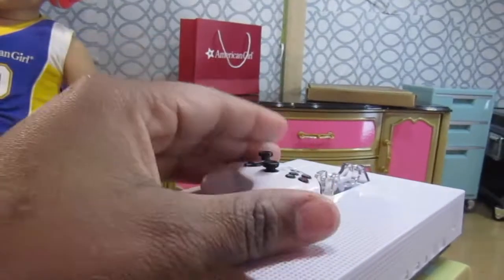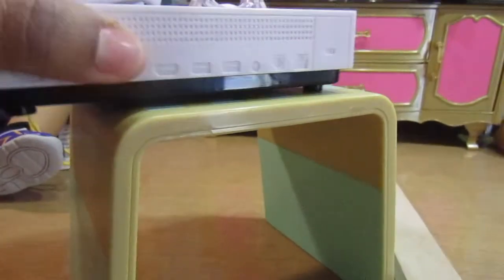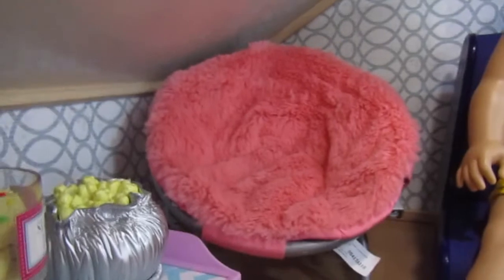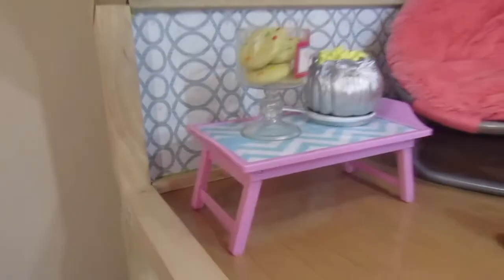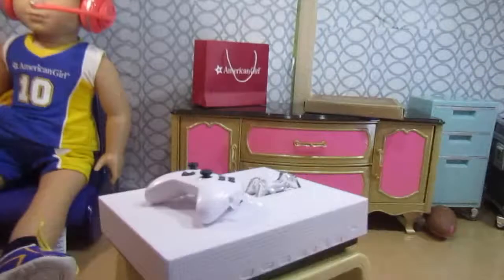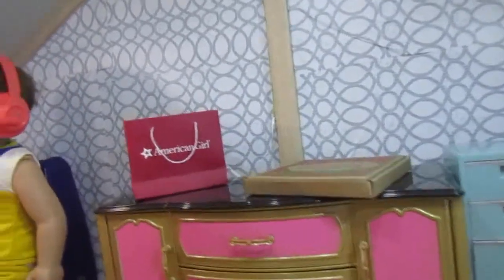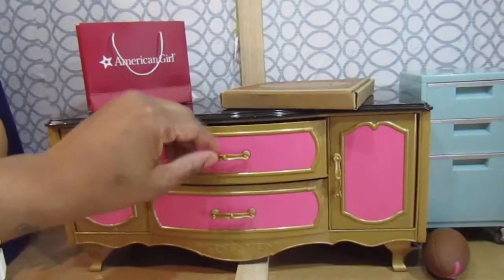It's got his controller, Xbox. This checkerboard table goes with the checkers from downstairs. That little chair is from My Life As. Tray and cookies are from Sleepover Set. I don't think they sell it anymore. And then the popcorn is from the Campout Set. Then I use the hotel cabinet just like as a place to set things.